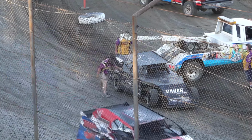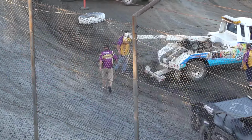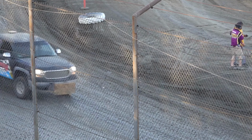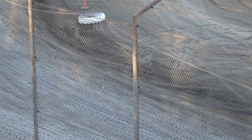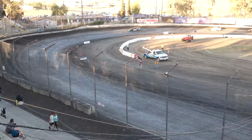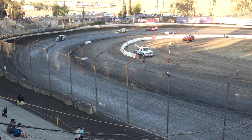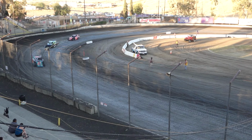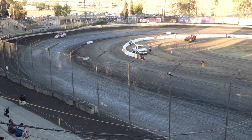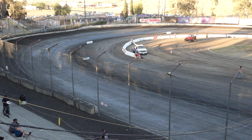So who gets the yellow called on them? So I don't really have a good shot on what happened to Smith. But now you're looking at dirt because of me. Sorry, folks. There you go. And it looks like it'll be the one of Olds that gets the call. So Olds going to the infield. And we're going to line him back up.